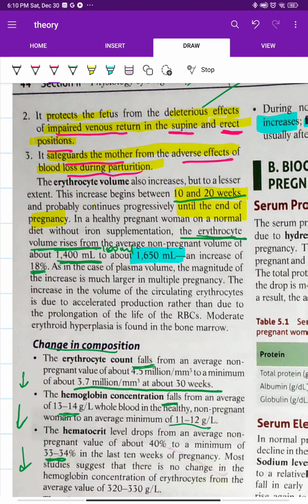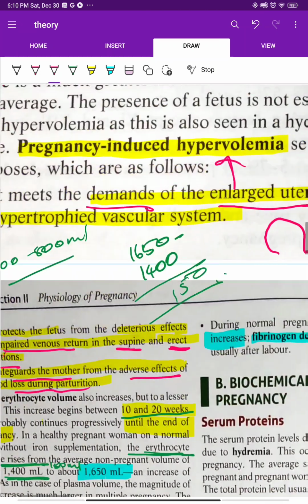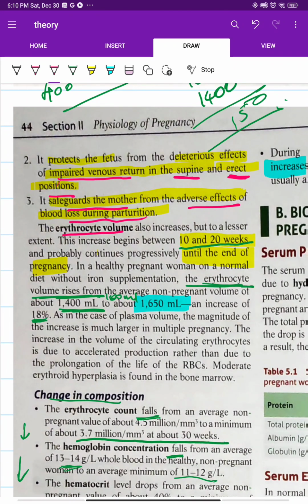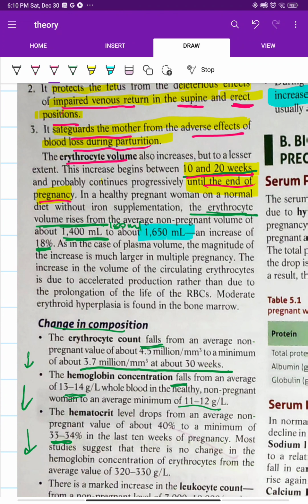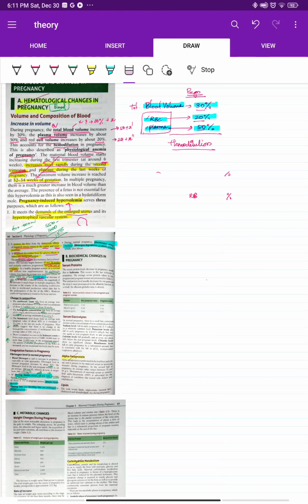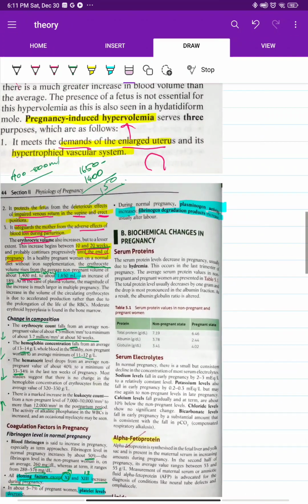Then when you see, we need to understand that here we saw the total maternal blood volume is increasing in the second trimester, and it is till 34 weeks, whereas the erythrocyte volume will begin from 10 to 20 weeks only. Okay, it starts to increase and will continue till the end of the pregnancy, guys. That you should always remember. And the erythrocyte volume is increasing from 1400 to 1650, guys. So I want you all to note these values. So if you see, from 1400 it is increasing to 1650. Okay, so it is the erythrocyte volume.